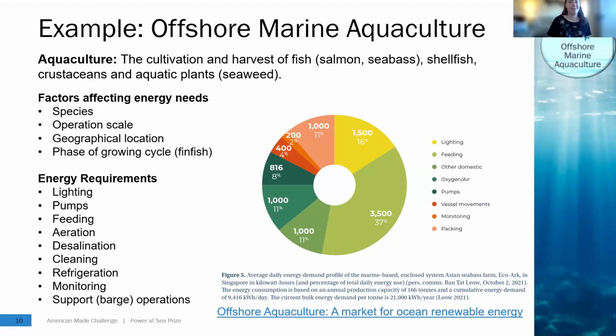The power needs can be affected by the species that's being cultivated, the amount of the fish or shellfish that they're growing, the geographical location, and even the phase of the growing cycle, because fish will need different amounts of food at different places in their life cycles. Again, there's a lot of potential here that needs power that marine renewable energy may be able to provide. These include things like lighting and pumps, and general support barge operations, monitoring of systems, things like that.